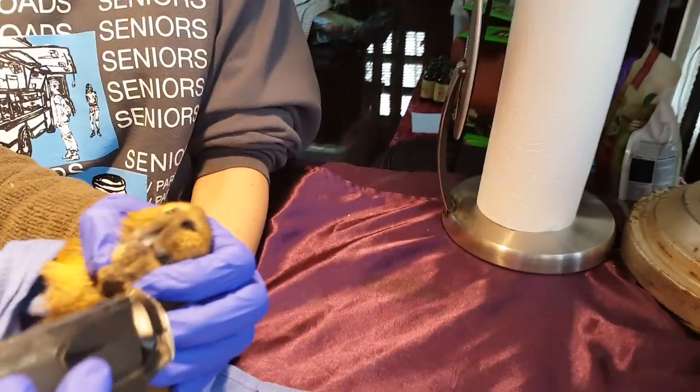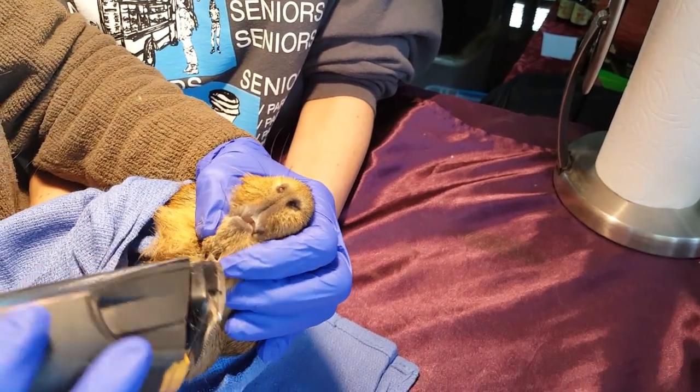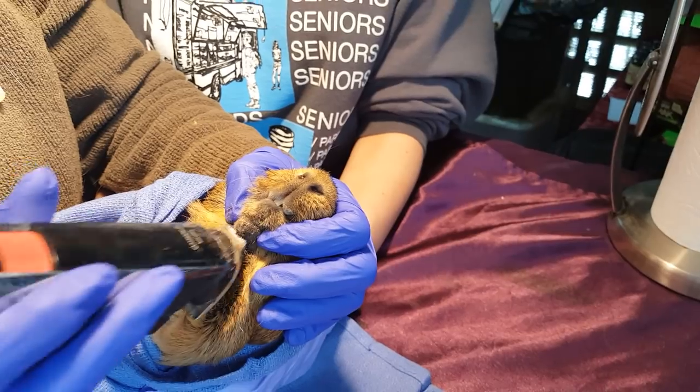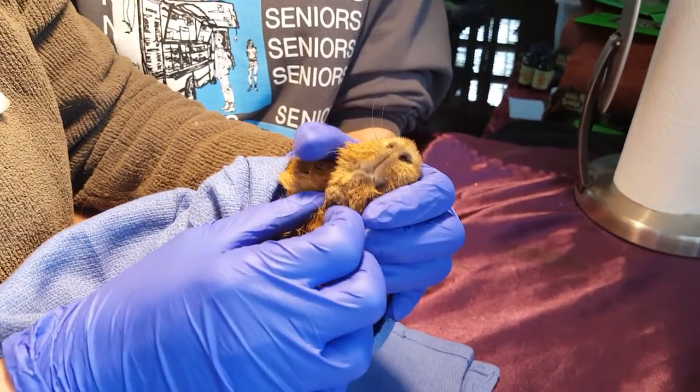It looks like a cyst that's kind of burst already. Cysts are like pimple material, so it's very common. Guinea pigs are just kind of lumpy. They can get these little lumps and bumps. They're lumpy, and some are lumpier than others.